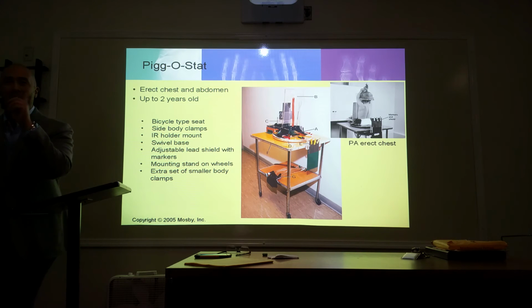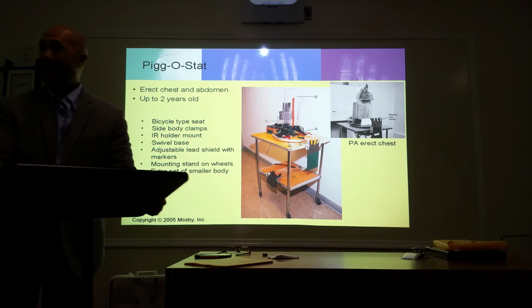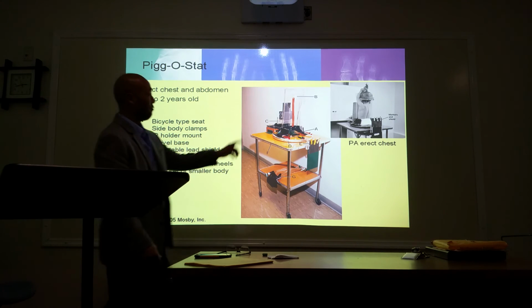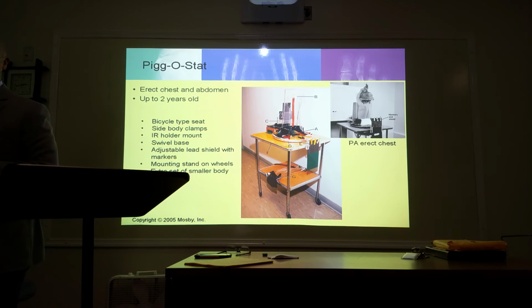But the key here is making sure that they don't move, because I would rather them cry and yell and scream and get it done the first time than have to go back and repeat the exposure. And you have to tell a parent, I need to take another picture. Why? Because they moved. You don't want to do that, right? I would rather have them give me the stink eye for putting their child in here than for another dose of radiation.